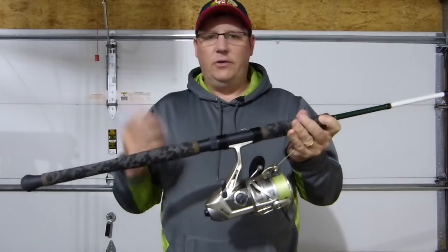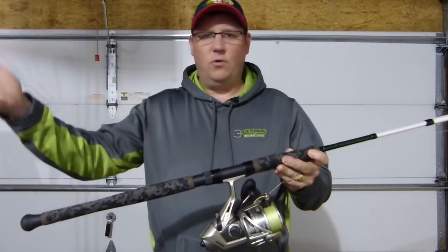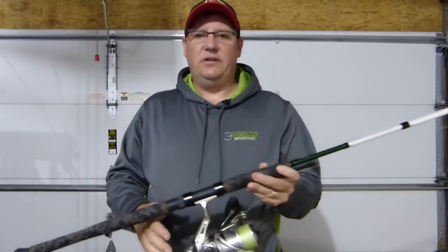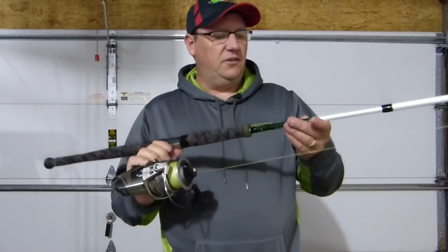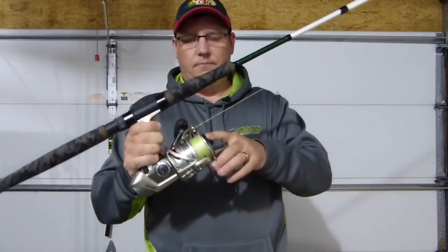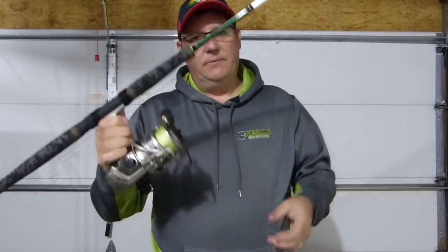So I could have different clients throughout the boat. Half of them want to do left side, half of them want to do right side, so I can kind of split that. Or they all want to do left side. It's really convenient to just be able to switch that over based on what the client's needs are. And another good thing is not backlashing when you're casting. It makes it much easier for novices to just flip the bail and cast it out.